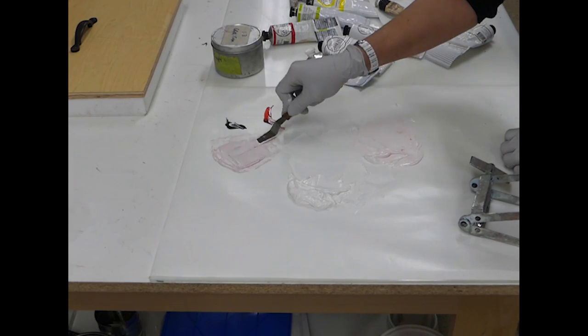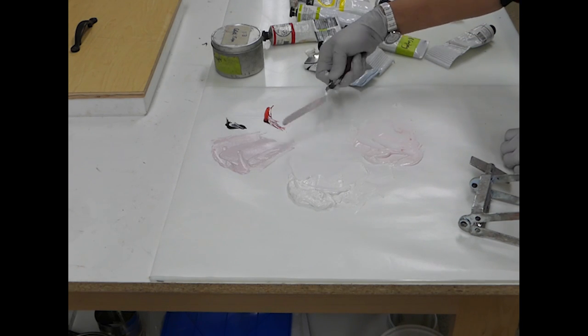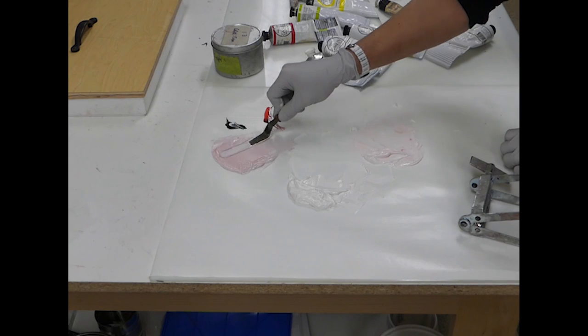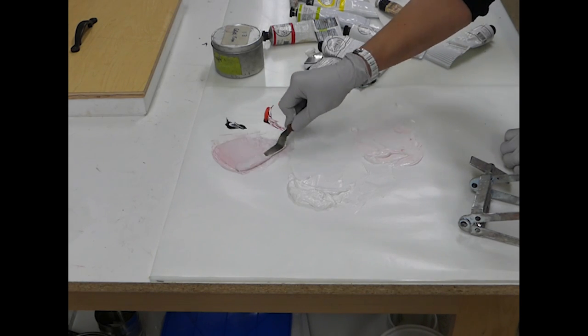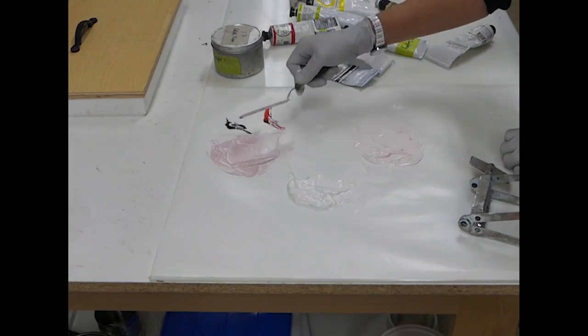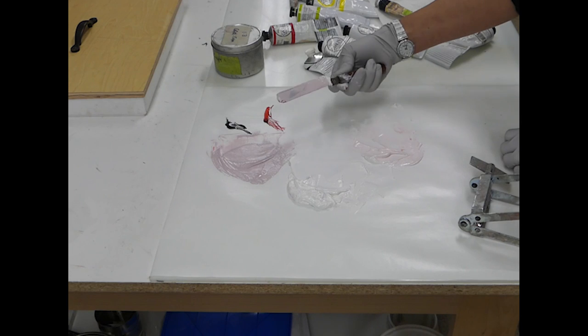Now I could get there with just adding more black, but then it's not going to have as much of that pinkish tone. And I definitely want to match what I have there as close as I can. So I'm making sure that I'm not desaturating it too much with the black. So it does take a bit of time to get that right color.